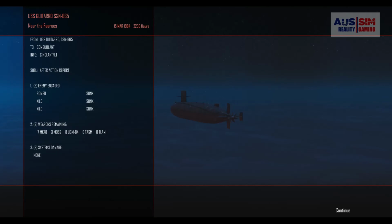After action report. Romeo class sunk, and 2 Kilos sunk. Weapons remaining: 7 Mark 48, 3 Moss. Yeah, only launched one. And all our missiles. Systems damage, none. Well, we should have had system damage. We did get hit by a fish there. Cool.